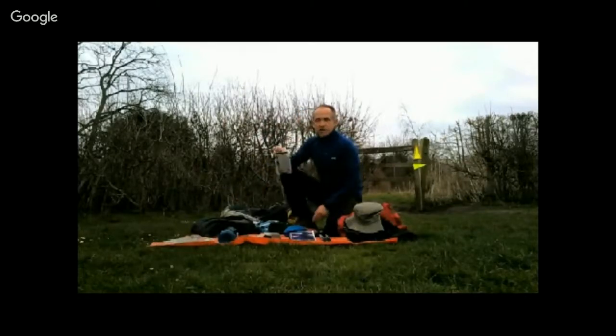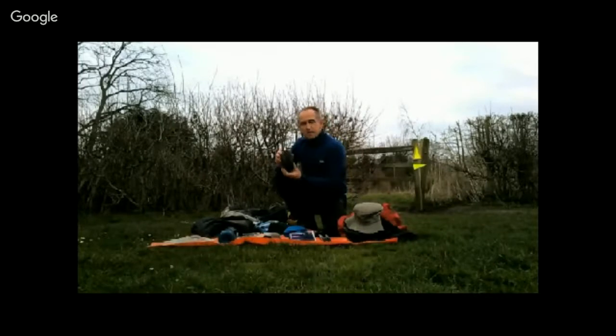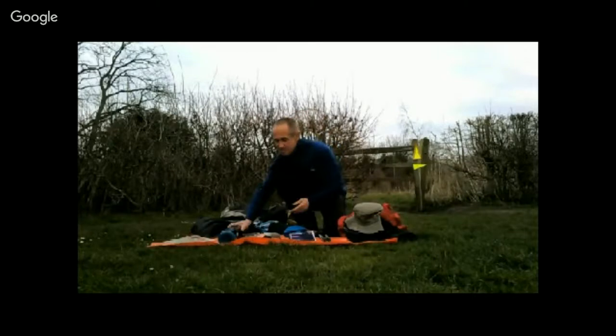I'll carry a fully charged mobile phone with me. I keep mine in a nice little waterproof pouch. Please make sure that the phone details that you give us on your next of kin and on your personal information is the number of the mobile phone that you'll be carrying with you on the day. I've got my camera for those souvenir shots, some spare batteries and a memory card because I'm going to take lots and lots of photographs.